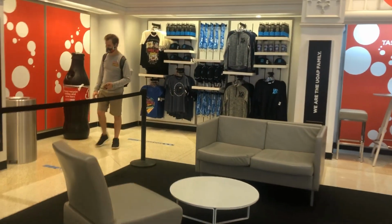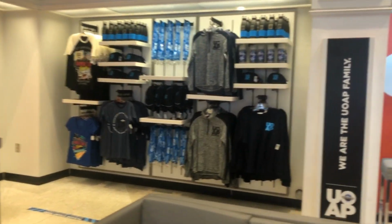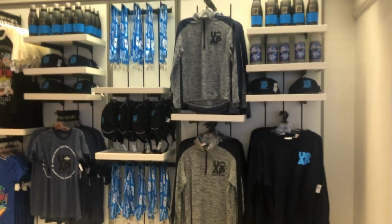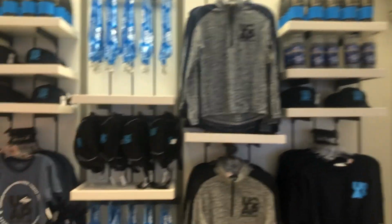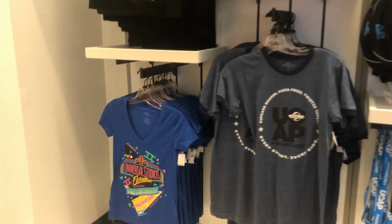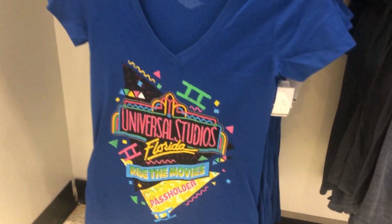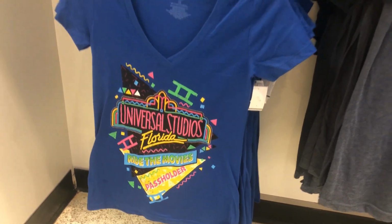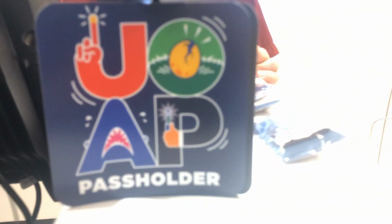Dominic has already made it into the line to go get our magnet since they don't have the button. And on the back wall here, they have some other Universal annual pass holder goodies that they usually always have here. But this shirt at the bottom left here is the first I've seen of this. It's more of the vintage shirts, but it says pass holder on it. And here's the magnet that we're picking up today.